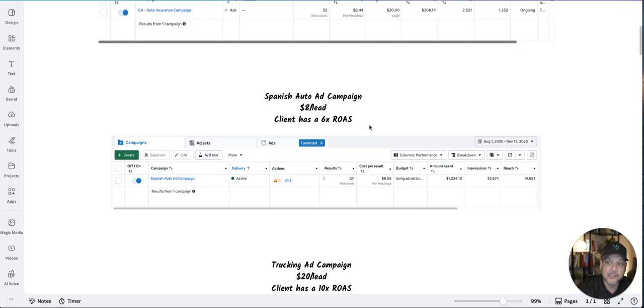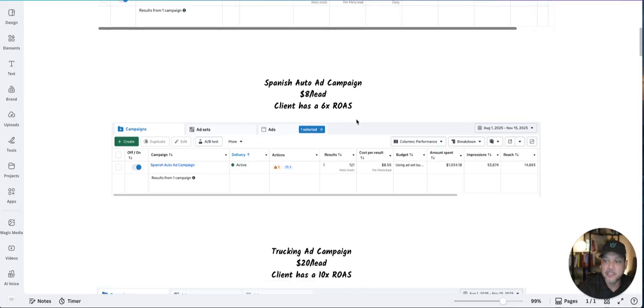This particular Spanish auto ad is getting $8 leads, and the insurance agent is closing these at a 6x ROAS, meaning for every dollar he's spending, he's getting $6 back. So if he spends $1,000 a month, he's getting $6,000 back, and that's upfront. As you know, when you sell insurance, you try to get a referral. That's how you multiply your ROAS: not only upfront, but also try to get that referral and that review. Spanish ads do very, very well across the board in every state I've tried. This particular state where they're running these auto ad campaigns is Virginia.